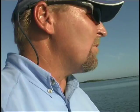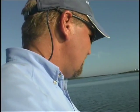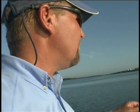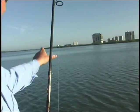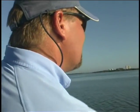Came through there with a topwater plug, got a few swirls. So now we're going to try to switch off to a little swimming plug here, a little Yo-Zuri. That greenback is just an Estero killer there. We're going to try that and see if we can get one to come up and smack it.